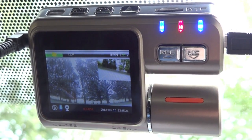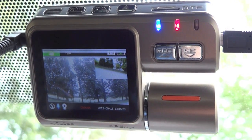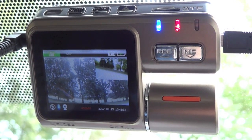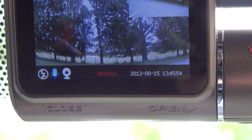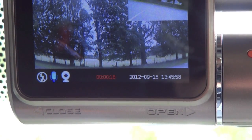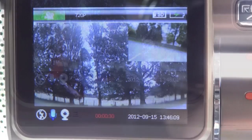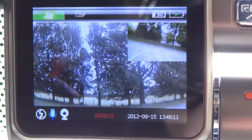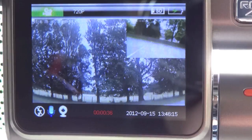Now here's what the camera looks like when it's working. The LEDs at the top, left one shows it's on, middle one shows it's got power, right one shows it's recording. And then there's quite a few things on the screen. At the bottom left here, it shows the night vision's off, the microphone's on, and the rear camera's connected. The red thing counting up in the middle shows it's recording, and the right thing's the time and the date. At the top left there, you've got a flashing camera to show it's recording as well, and 720p. There's a micro SD card in it, and the battery's charging.